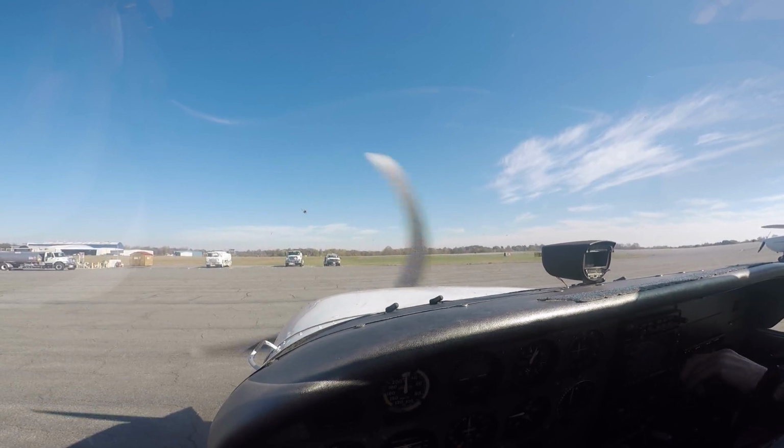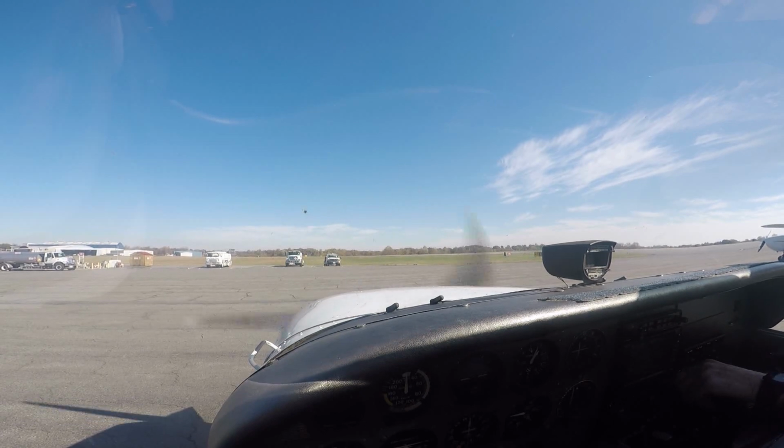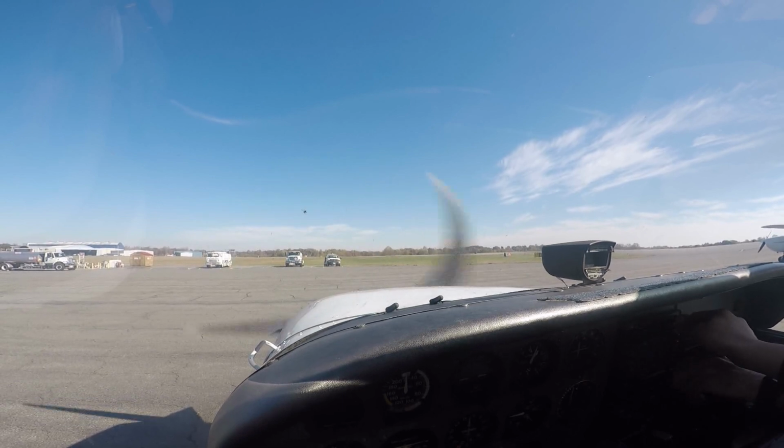Winston Airport information, Oscar, 1554 Zulu. Wind, variable at 4. Visibility 10, sky clear. Temperature 14, dewpoint 7. Altimeter 3013. Visual approach runway 33 in use.